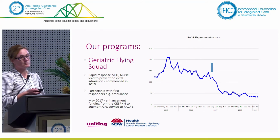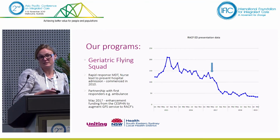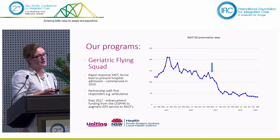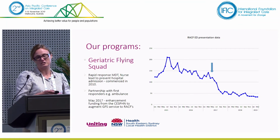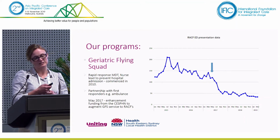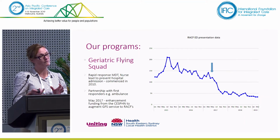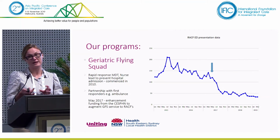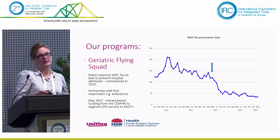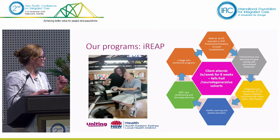In 2017 we received some enhancement funding, so that meant that the GFS could go into residential aged care facilities with the aim of reducing avoidable hospital admissions for people. And certainly the feedback we get from the residential aged care facility staff is that they feel more confident in identifying a deteriorating patient, that they know who to call, and that the first port of call doesn't have to be an ambulance into ED.